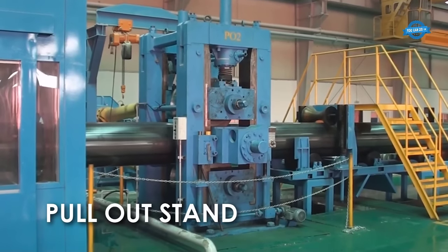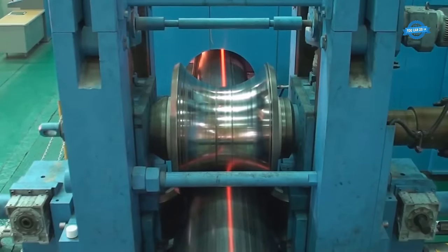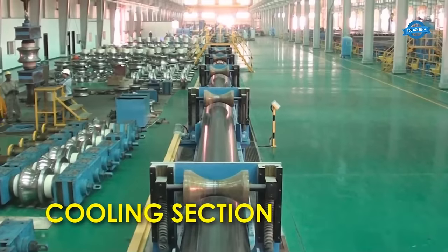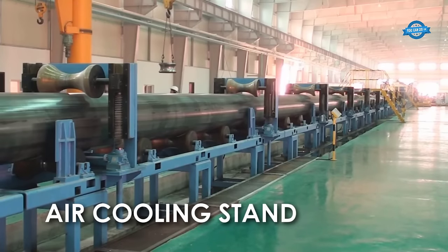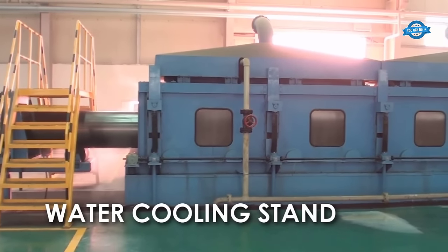The pull-out stand comes into play after the welding and refining processes. Its function is to transfer the welded tube to the cooling section, where the tube undergoes a cooling process to set its shape. The cooling section includes both air cooling stands and water cooling stands, each contributing to the cooling process, ensuring the tube meets the required specifications and quality standards.